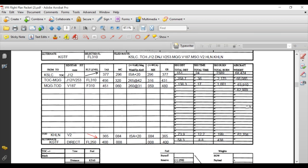62,909 minus 199 is 62,710. How do you add 99s and get a 10? Oh, because we're minusing there, and we took it the wrong way. 62,909 minus 199. Oh, you're right, sorry. 62,710. So we were adding it and taking.